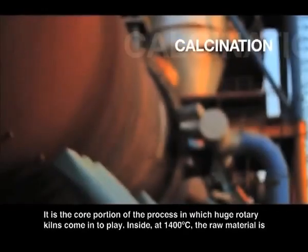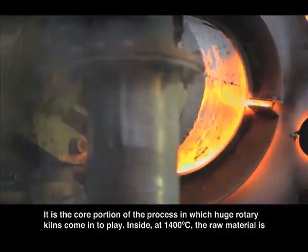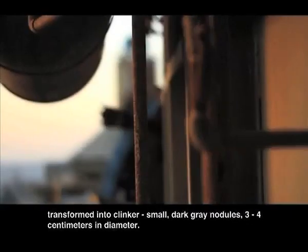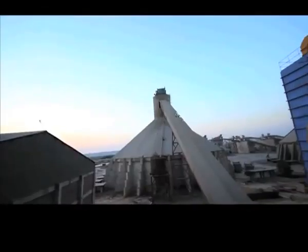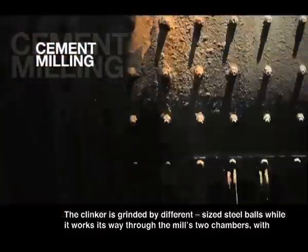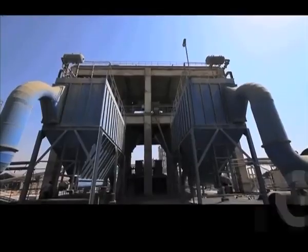In calcination, huge rotary kilns come into play. Inside, at 1400 degrees Celsius, the raw material is transformed into clinker, small dark grey nodules 3 to 4 centimeters in diameter. The clinker is ground by different size steel balls while it works its way through the mill's 2 chambers, with gypsum being added to extend cement setting times.